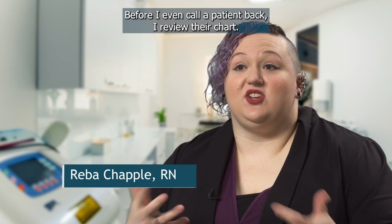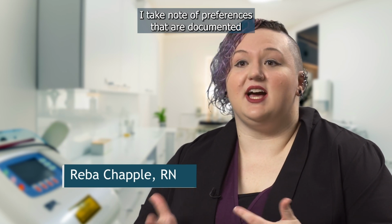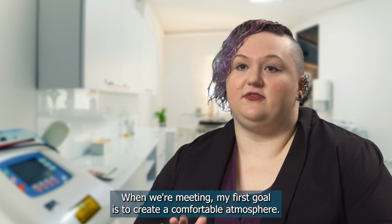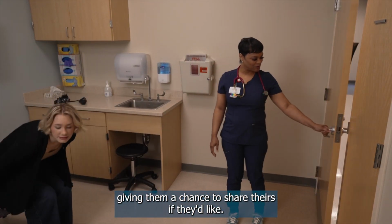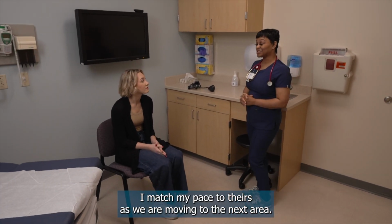Before I even call a patient back, I review their chart. I take note of preferences that are documented, like what they'd like to be called. When we're meeting, my first goal is to create a comfortable atmosphere. I introduce myself with my name and my pronouns, giving them a chance to share theirs if they'd like. I match my pace to theirs as we're moving to the next area.